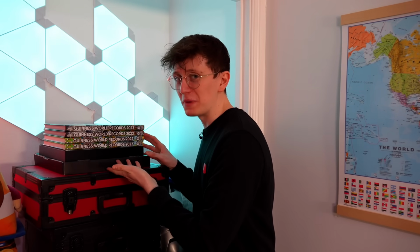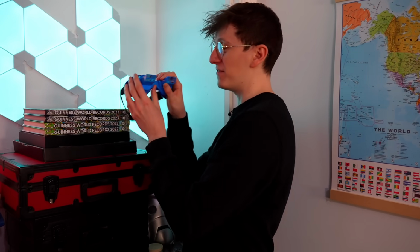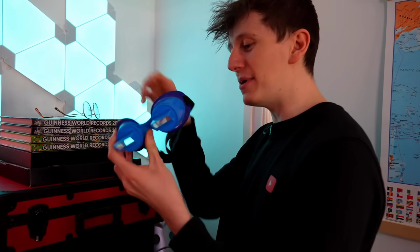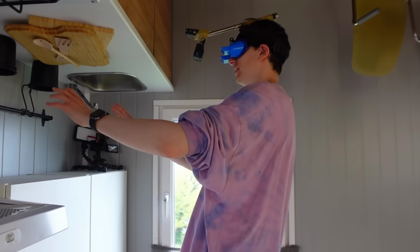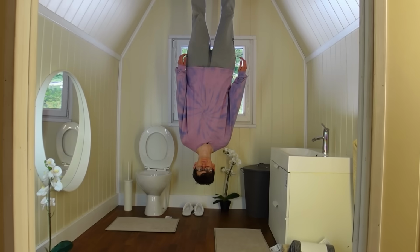Quick pause before dismantling the tower further. I also have these. These are new since last year. These are my upside down glasses, which I use. Can you see me? My eyes are upside down. I bought these for a video where I spent 24 hours in an upside down house.